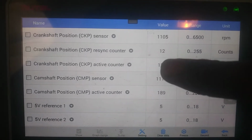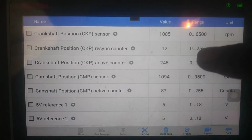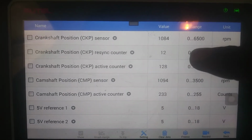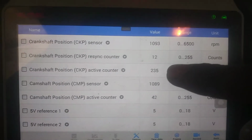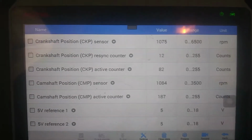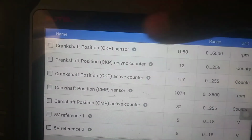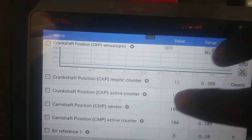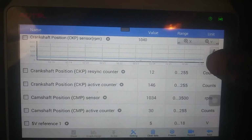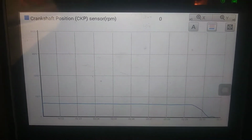So you can see the active counter constantly populating, and it stops and repopulates after 255. At some point, from what I understand, the resync that picks up the missing teeth will also reset after a specific time. But let's look at the graph. Remember before we had those spikes, even on a 1 second per division time base.